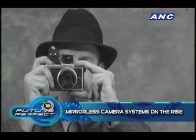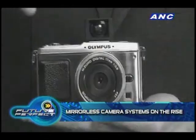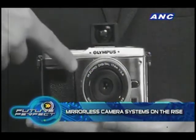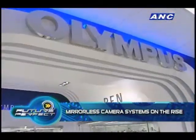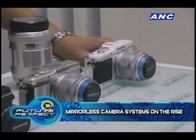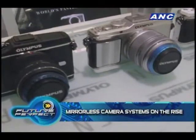One of the pioneers of the system is Olympus, which released its first Micro Four Thirds camera in June 2009. Future Perfect was recently in Hong Kong and took the opportunity to visit an Olympus Pen shop, where we were introduced to one of the company's newest models, the EP3.